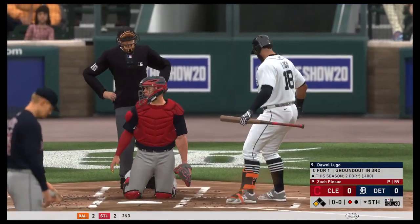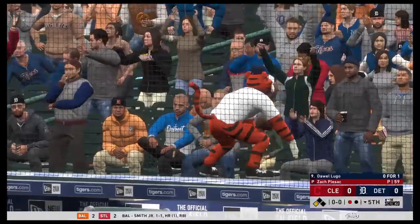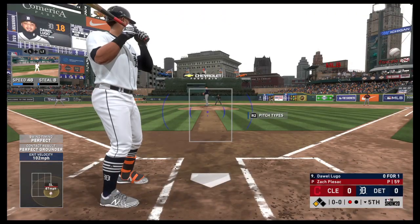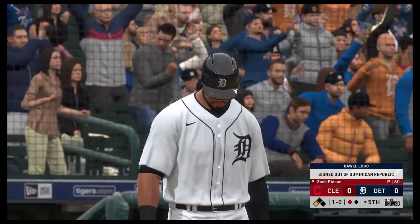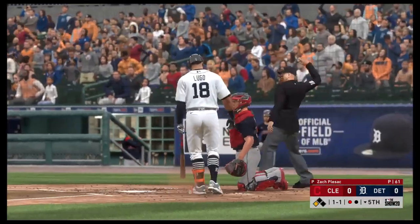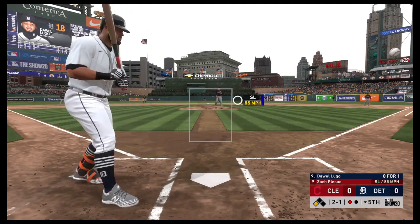Stepping into the box, Dawel Lugo comes into this at-bat 0 for 1 in the ballgame. First offering on its way. Maybe trying to back him up a bit there with the fastball. No score here, but a potential run is 90 feet away with one gone. Grounder down the line at third, but a foul ball, 1-1. Has a look, now the pitch. Ball, that's out.